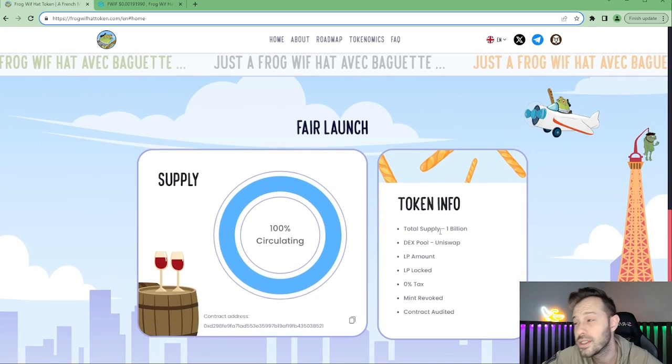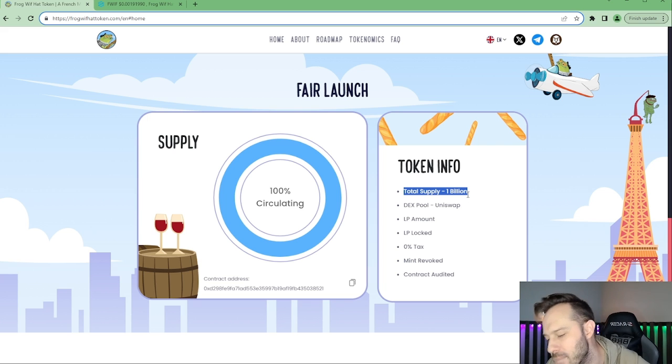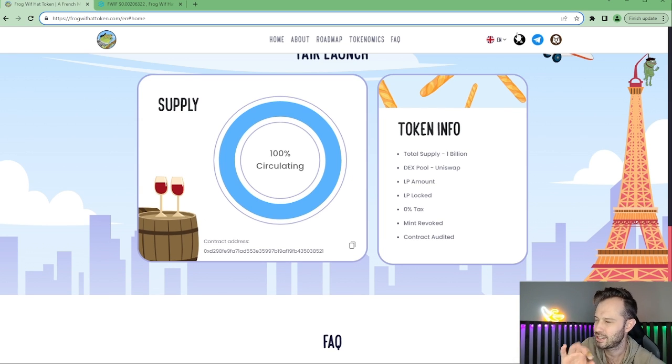Now, as I said, this was a fair launch opportunity with 100% of the supply now in circulation. They've got 1 billion FWIF, or Frog Wif Hat. It is on Uniswap. The liquidity pool is locked, okay? And I'm going to show you this in a second. 0% tax. The contract has been audited, so you can feel safe. Now, look at the buy opportunity. Okay, in a second here, I'm going to show you, but this is a very new coin.